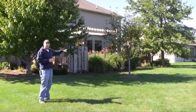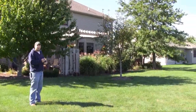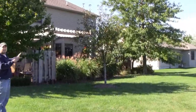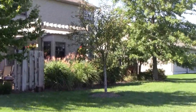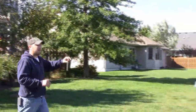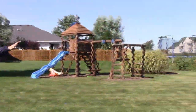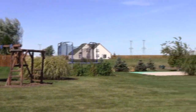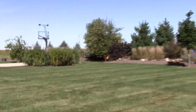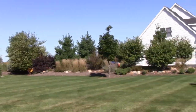We did add in a crabapple there to give them a little bit of interest and color in the spring, and it really kind of helps break up the front landscape and make it something really pretty to look at. As you can see, they have a big yard. All these trees around the edge here are stuff we have planted over the years. I'll just take a walk through quickly and give you kind of a rundown on each of the trees.